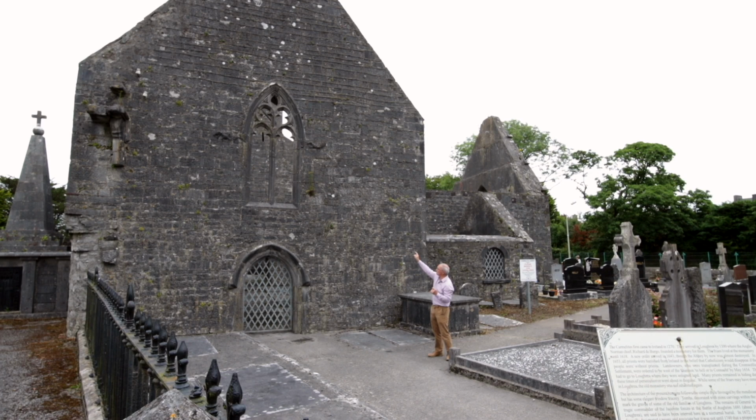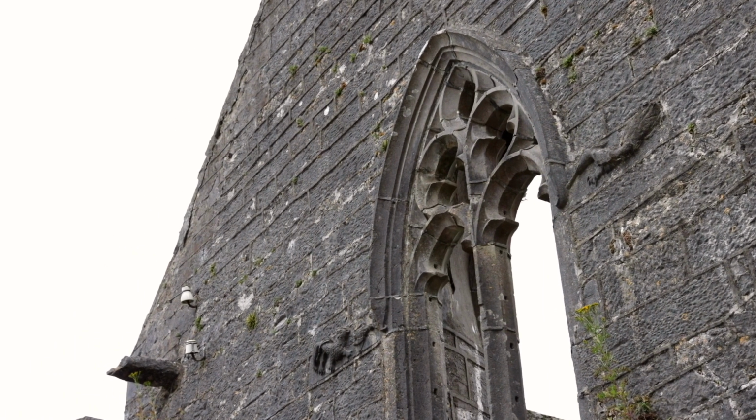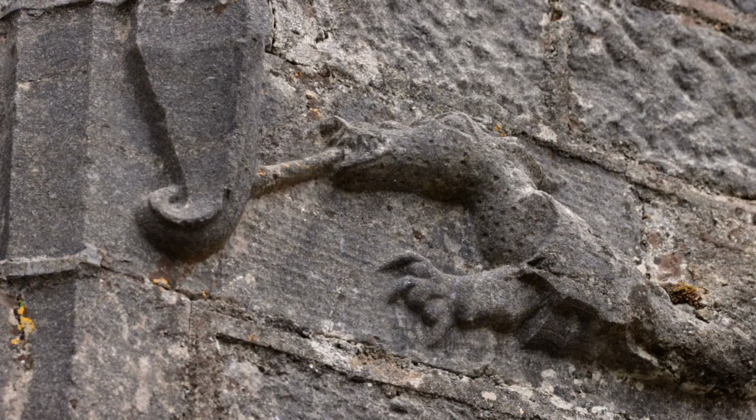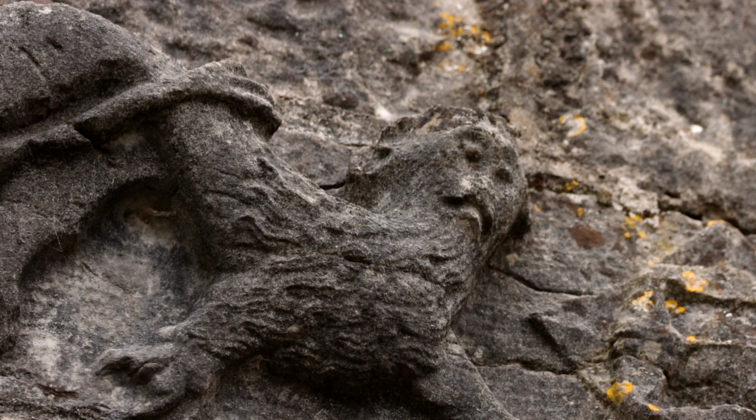And on either side of it, we see a pair of mythical or medieval beasts. And this was quite common. You either get beasts like these to have symbolic meaning, or else you can actually get human heads. Sometimes those heads actually represent the donors, sometimes maybe the saint associated with the site.